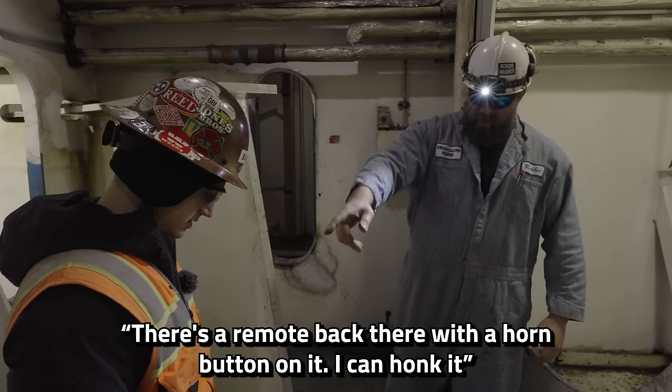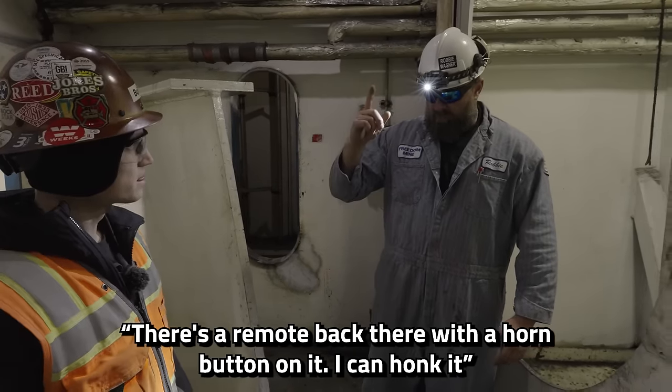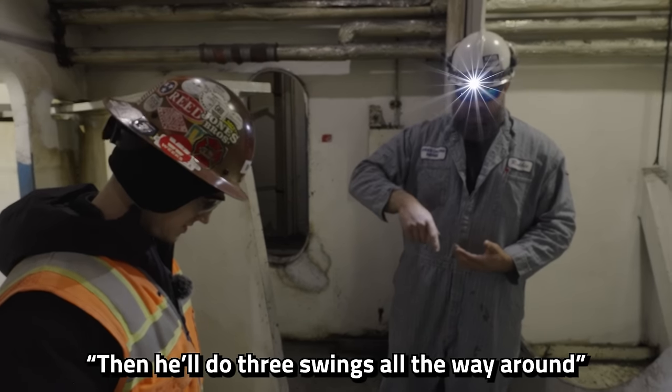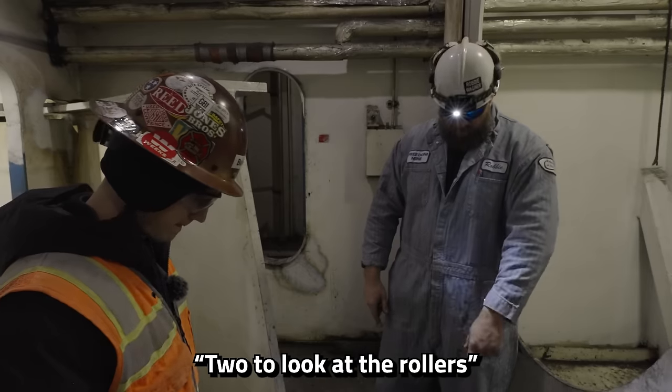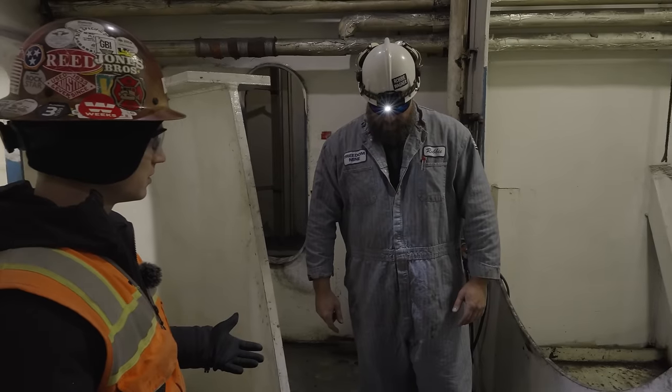Yep, I'll stand here. There's a remote back there with a horn button on it. I can honk him up in the cab, then he knows I'm ready. Then he'll do three swings all the way around, one to look at the rack and then two to look at the rollers. How high above the ground are we right now?